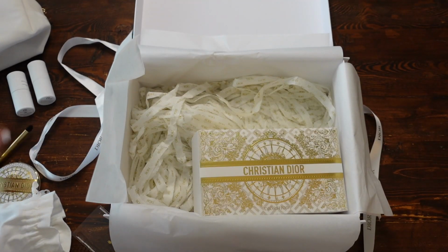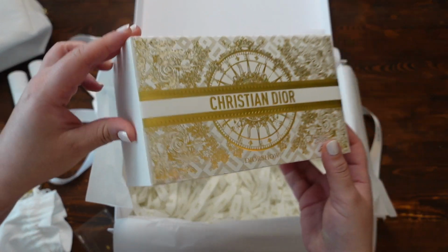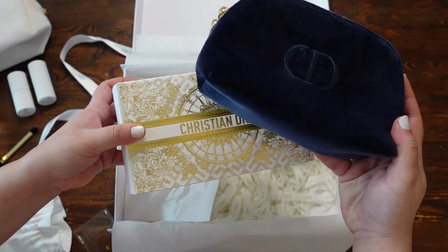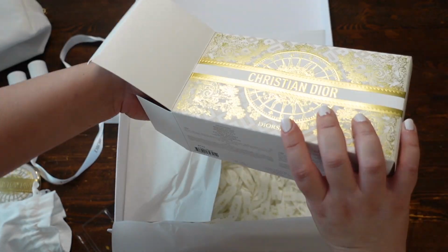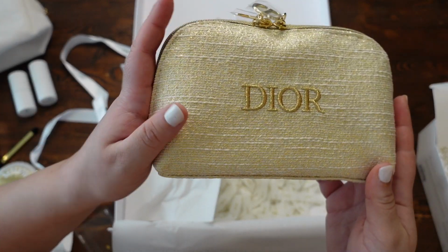And then finally, the last thing in my order, which I'm most curious to see, is one of Dior's holiday gift sets with the pouch. Now, this year they have a brand new pouch. If you remember, in past years they had this blue velvet beautiful pouch, but I was excited to see that they were gonna switch it up this year. I did pick up the mascara gift set. So here is the pouch in person.